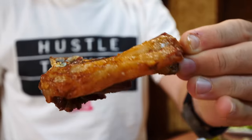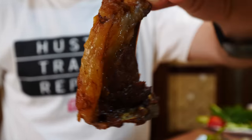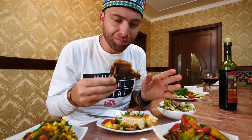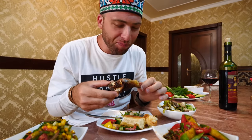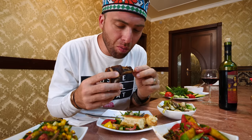So this is fried lamb. I thought it was on the grill, but he said no, they fry it. They put it in oil and they fry it. Look, you got a big piece of the fat, so it's lamb chop. The fat is the best thing for you, man. I think the doctor's lying. It's a fry, but it's not like a deep fried, you know?